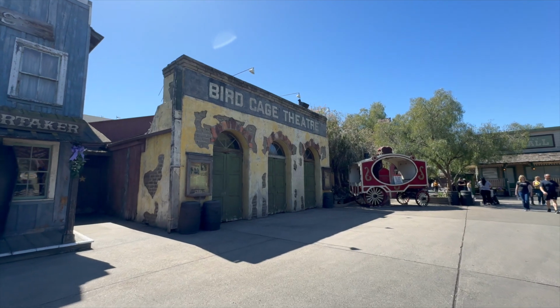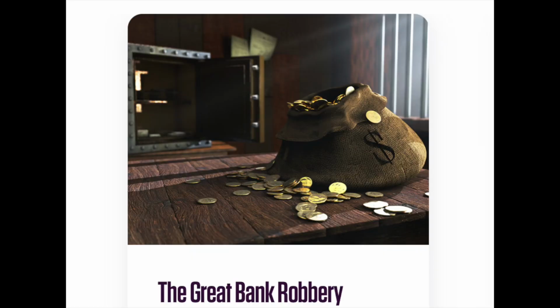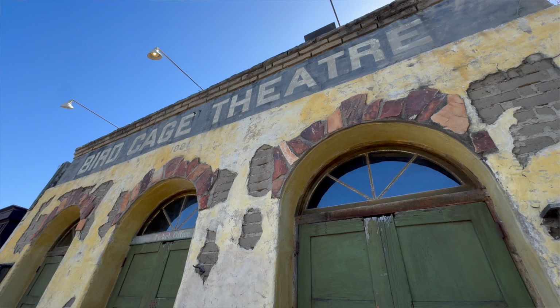There is a new show at the Birdcage Theatre called The Great Robbery. Now, it pays tribute to its past with a presentation of comedy melodrama that will have you go through every single emotion. So make sure you go to the Birdcage Theatre today and scope that out, because I know I will.